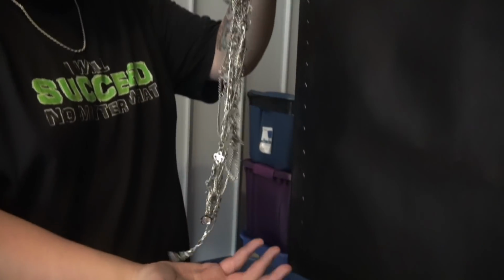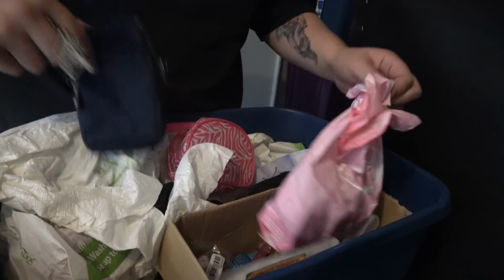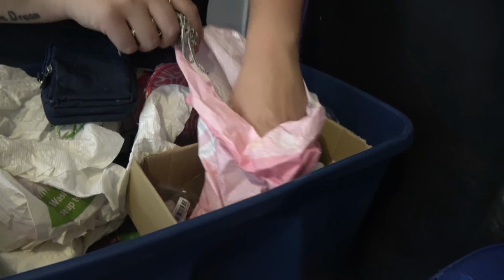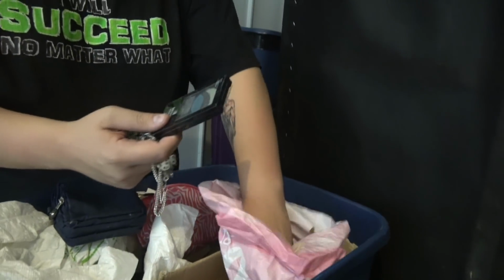All right, so we just took out one tote. All that was in it was two pillows and a shower curtain. This one looks to have a lot of random stuff in it, so let's see what we can get into. We got us a necklace, but definitely a fake necklace. Junk. It's all makeup. Stuff looks new, doesn't it? Mm-hmm. It's all new makeup.